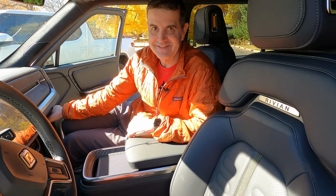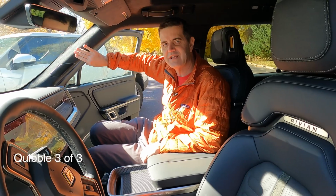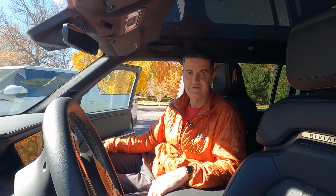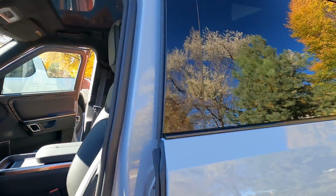Rivian, where are you going with this, man? It needs a glove box. I also would like a handle here, but I understand that the airbags are here, so the A-pillar can't have a handle here. Otherwise, it's top notch. If those are his main quibbles, as we'll call them, then that's pretty good.